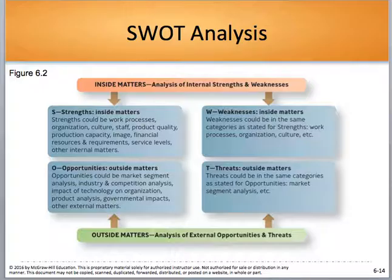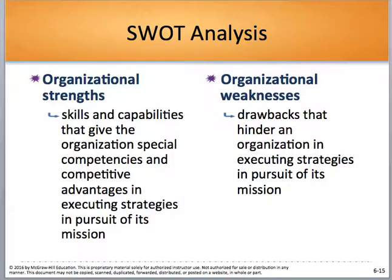Those are all internal. Externally, you're looking at the various opportunities that could actually impact your organization or impact your move within a market. And you're looking at competitive analysis. You're looking at the impact of technology on your organization as well as others, and governmental impacts and other external factors. Then under threats, what possibly in those different categories could threaten your business? What could derail? What could totally dissolve your organization? So those are how you conduct the SWOT analysis.